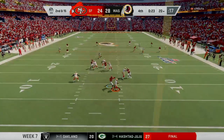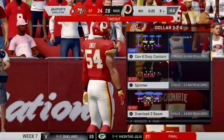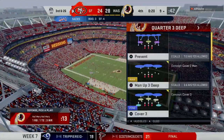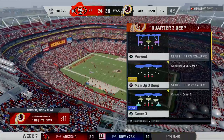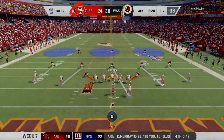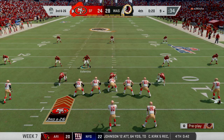Garoppolo to throw. And he can't get a throw off. He's taken down. What a huge play at this point in the game. Well, it was second long. Now it's third and even longer. They're going in the wrong direction here. Definitely going in the wrong direction for the offensive guys.